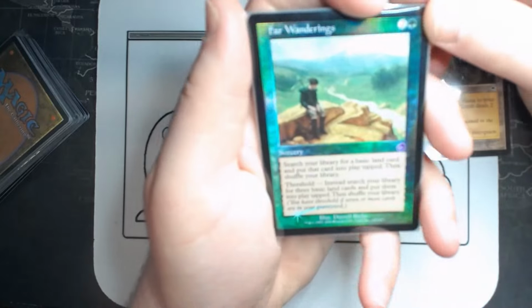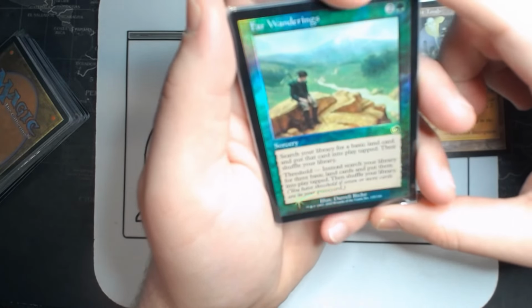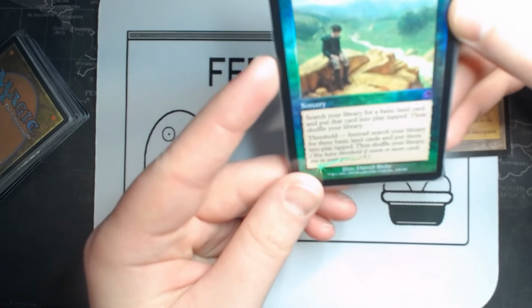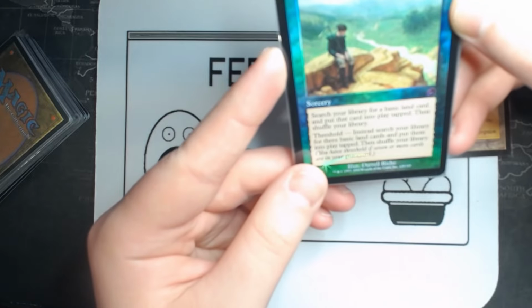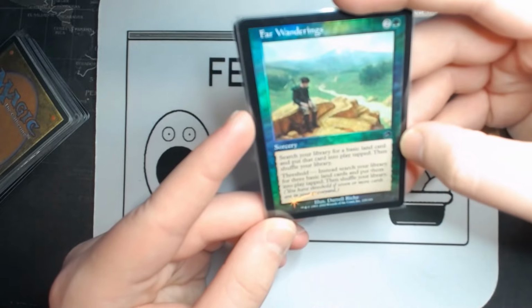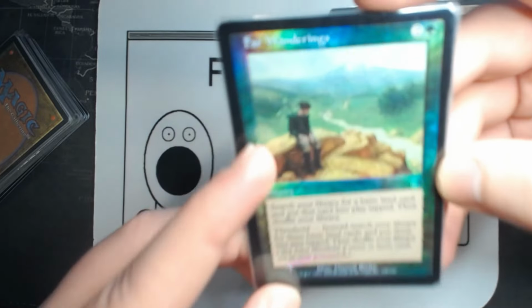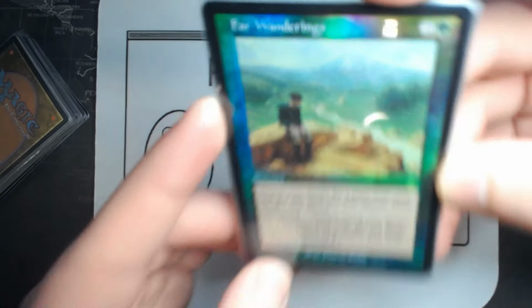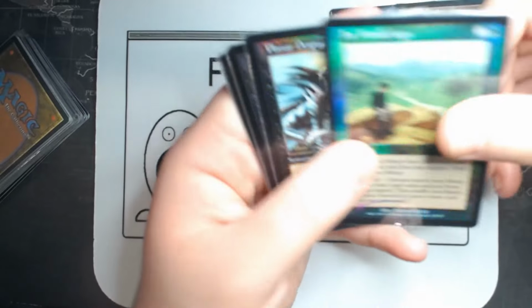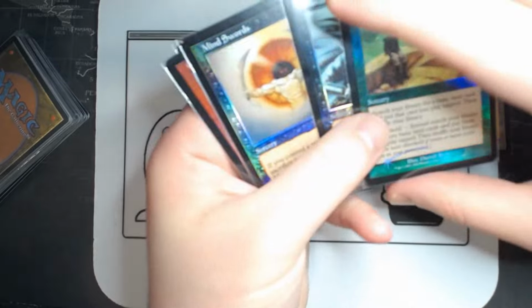2 and a green. Search your library for a basic land card, and then put that card into play tapped, then shuffle your library. So it's 3 mana for like a Rampant Growth. That's not good. But Threshold, instead search your library for 3 basic land cards and put them into play tapped. That's actually sick. And this is a really old foil from 2002, with this cool little elf character gazing out. 3 mana, potentially with Threshold, ramp 3 lands, tapped on the battlefield, none go to hand. That's pretty goated if you ask me.